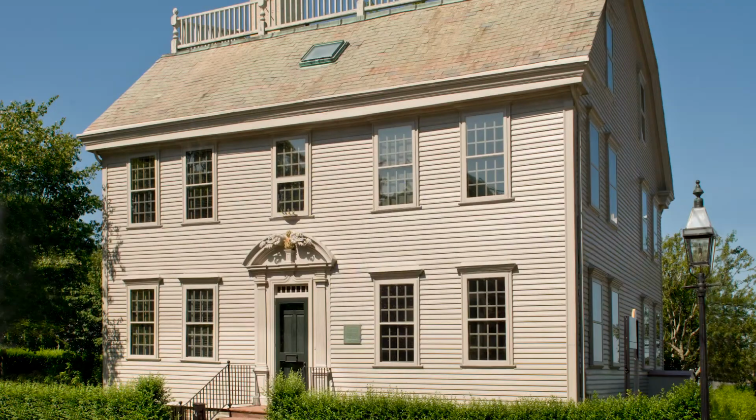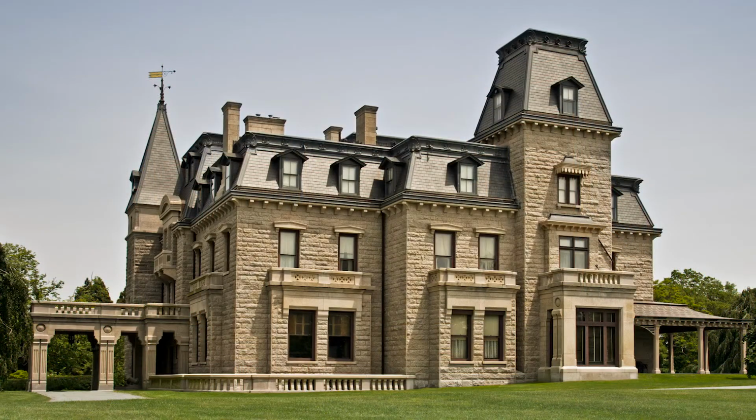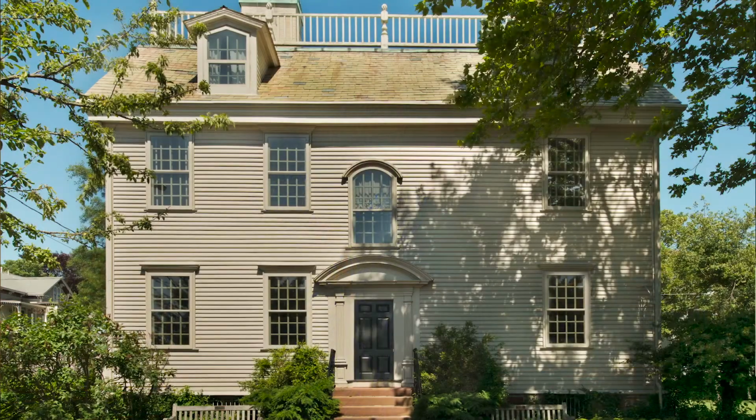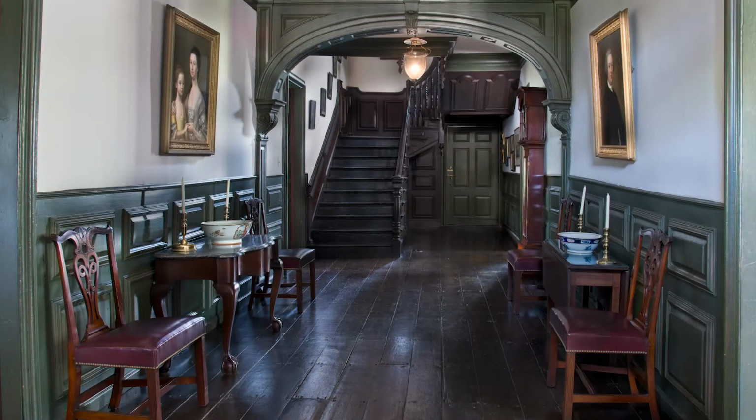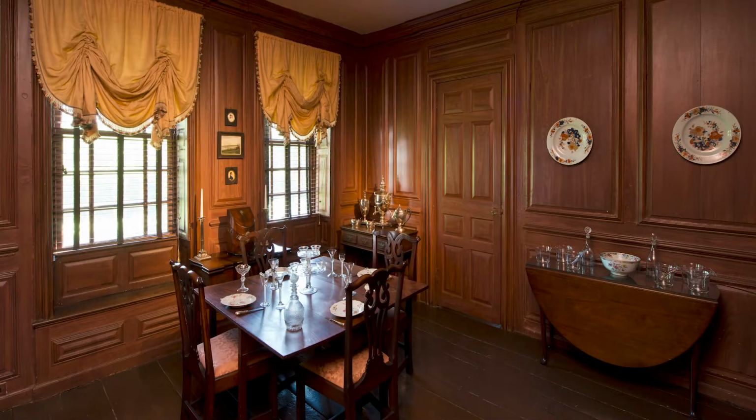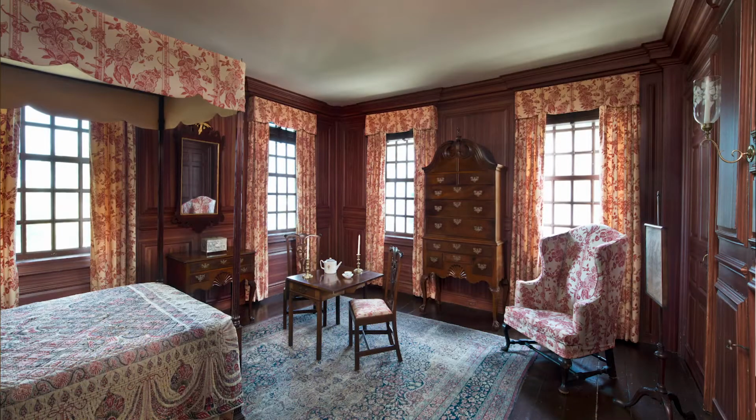Every house from Hunter House all the way up to Chateau-sur-Mer and the Isaac Bell House represent a different part of American architectural history and a different part of American history in Newport as well. I think Hunter House is one of those houses that was built in 1748, we think, and it is one of those houses that not only did we as an organization, the Preservation Society of Newport County, get our start with Hunter House, but it is really an important colonial building.